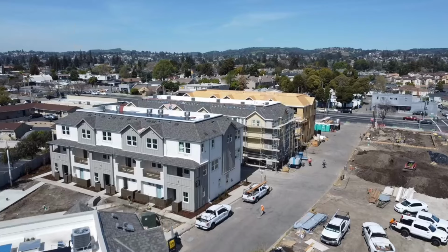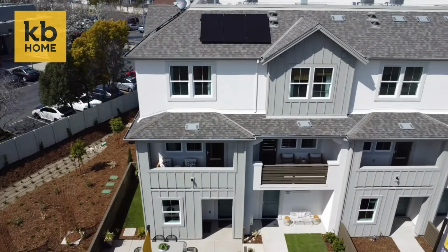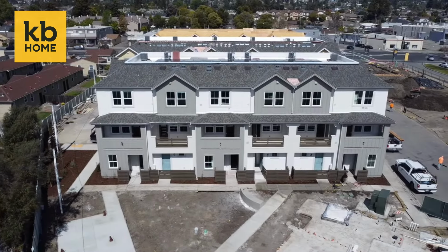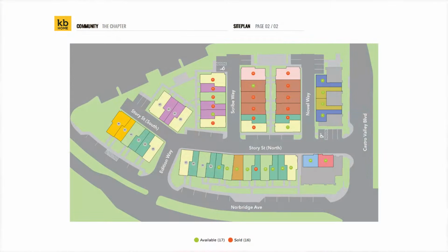Hey, this is Spencer Su, your Bay Area real estate agent, and I am here in this new construction community in Castro Valley built by KB Homes, showcasing an incredible new development of all sorts of different styles, some of which you will not have ever seen. Behind me here, we're going to take a look at two different model homes because this community is going to be a pretty small community with only about 40 or so units. And just to give you a heads up, 15 of them have already been sold.